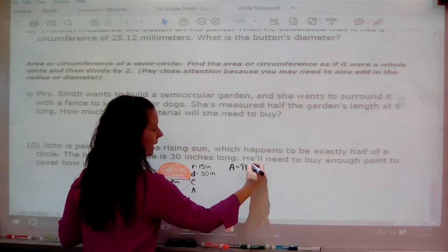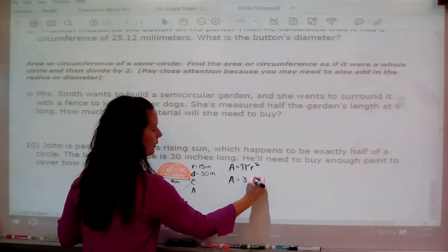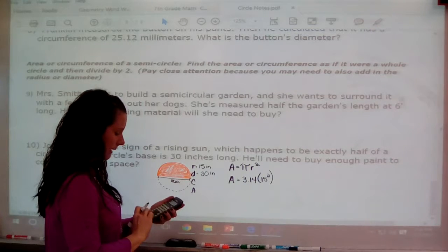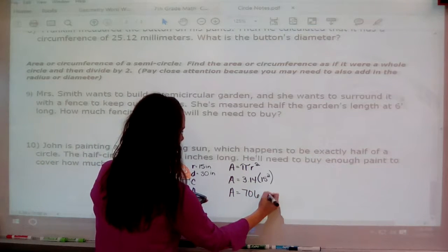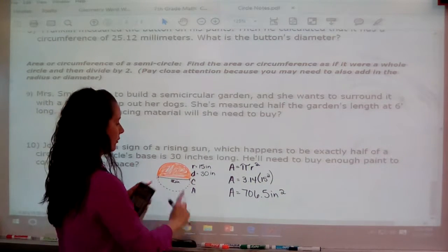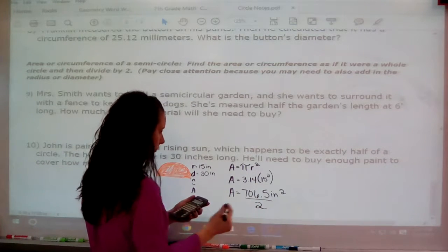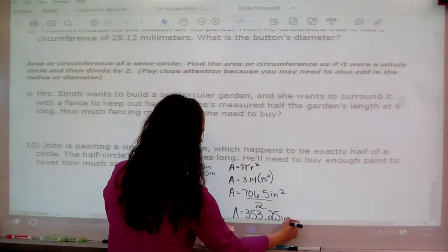So area is equal to pi r squared. Now I'm going to fill in what I know. I do not know my area. I know pi is 3.14, and I know that my radius is 15. So when I do this math, I have 15 times 15 times 3.14 is 706.5 inches squared. With that said, that is the area of this entire circle, including this imaginary half that I've drawn. When I divide this in half, divide by 2, I'm going to get that my area of my semicircle is 353.25 inches squared.